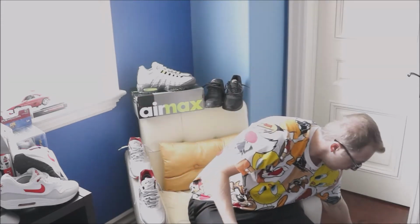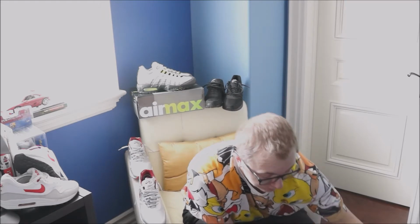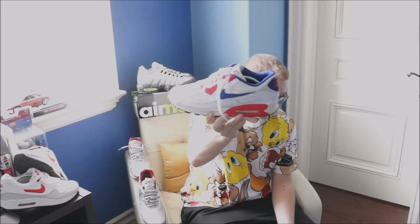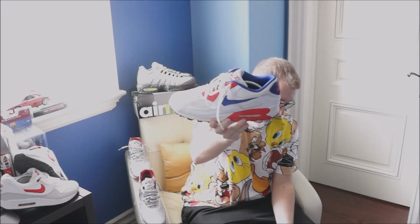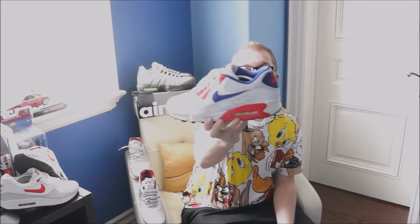So that's number two. Number three, it's probably one of the pairs that I've worn the most, and I wear these a lot in the summer and the spring. And it's this pair. I need to clean them though. They've been through quite a bit. And it's this Air Max 90. I think it's a premium. No, it's an Essential colorway, and it's just white with some blue and red hits.